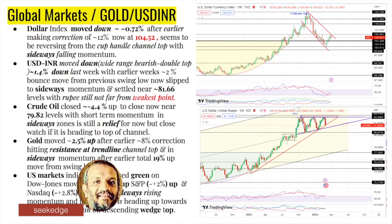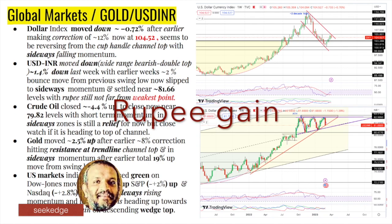How did the global markets, global currencies and commodities do? That's what we're going to analyze now. Now, first thing, currency: the dollar cooled down, 0.75% down.